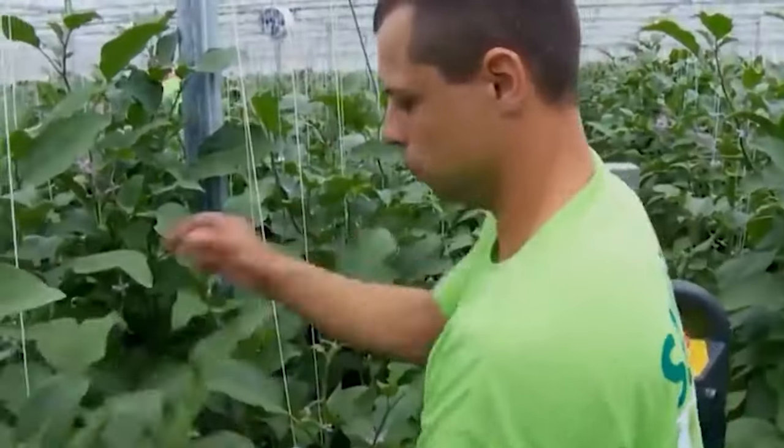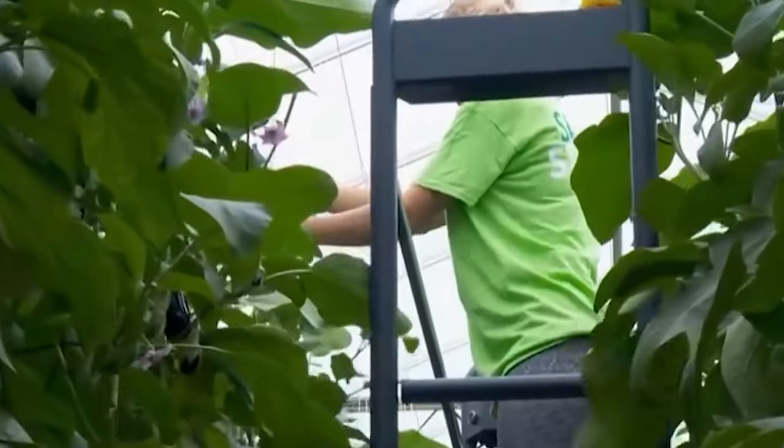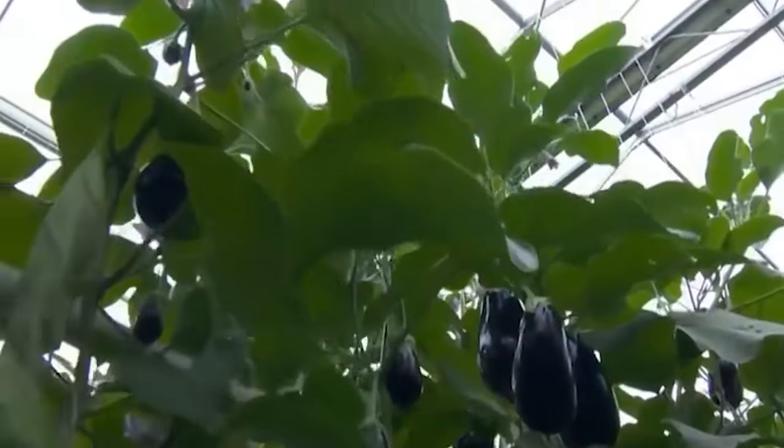In addition, greenhouse technology can be used to grow eggplants year-round in a controlled environment, which can be especially useful in regions with harsh climates or limited land availability.